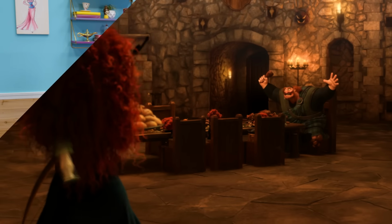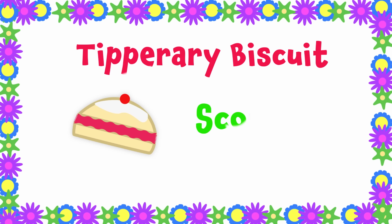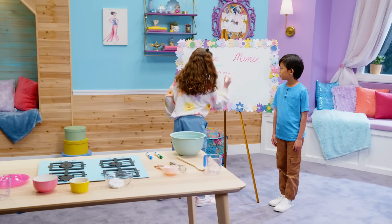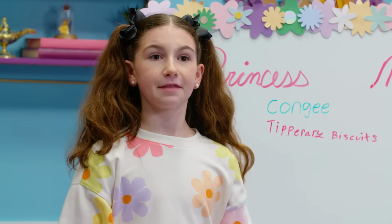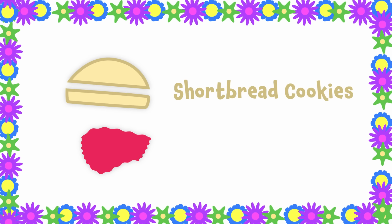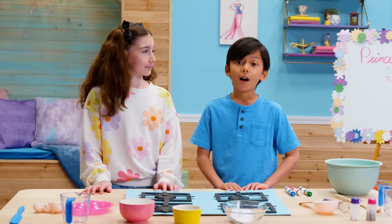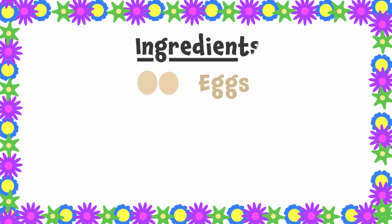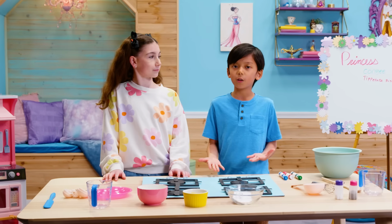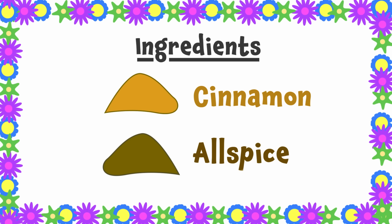Tipperary biscuits. So these are the sweet treats that Merritt and her family have. They're a traditional dessert in Scotland, inspired by a similar snack from Germany. Okay, these are basically two shortbread cookies with jam in the middle, like a sandwich. The cookies are made out of eggs, flour, sugar, and butter, but also a good amount of spices, like cinnamon and allspice. That must add a ton of flavor.